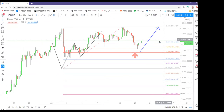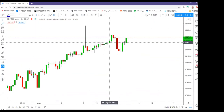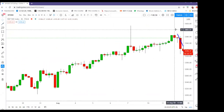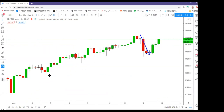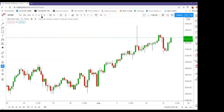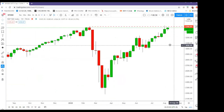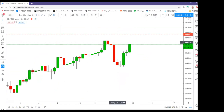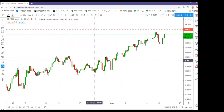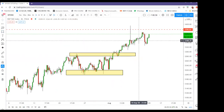Last is the S&P. The S&P is still very strong. Yesterday it dropped a lot, but now you can see it recovers very, very fast. A super long pin comes here, and on the weekly chart I think the S&P may break the all-time high. So don't short the S&P. You should hold your buy from the last webinar. I said we can buy from here, from this structure, from this pullback. The S&P is still strong.